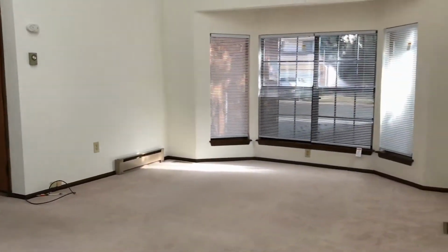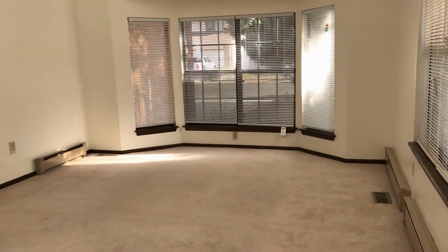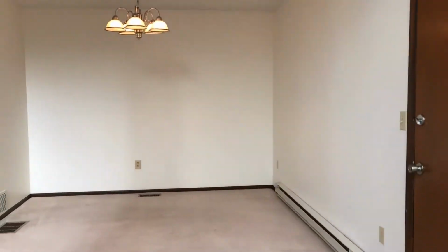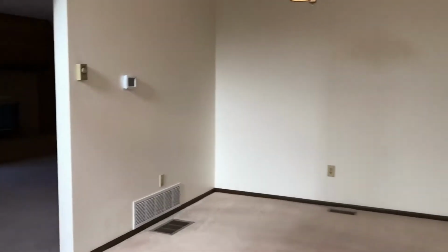As we enter, you will see this beautiful living room, nice and bright with a lot of natural light. Coming further into the home is the formal dining room. Plenty of room for all of your furniture.